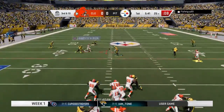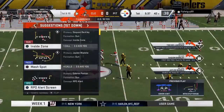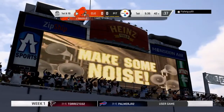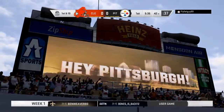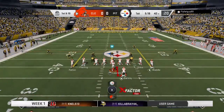Back to throw. Lawrence. And he finds a man on the crossing route. Just what the Browns needed there. Good for a gain of 17. The goal for any offense versus its opposing defense: find the holes where guys are available and put the ball on the receiver before any defender can step up and fill it. They did it well there. Perfectly executed crossing route.